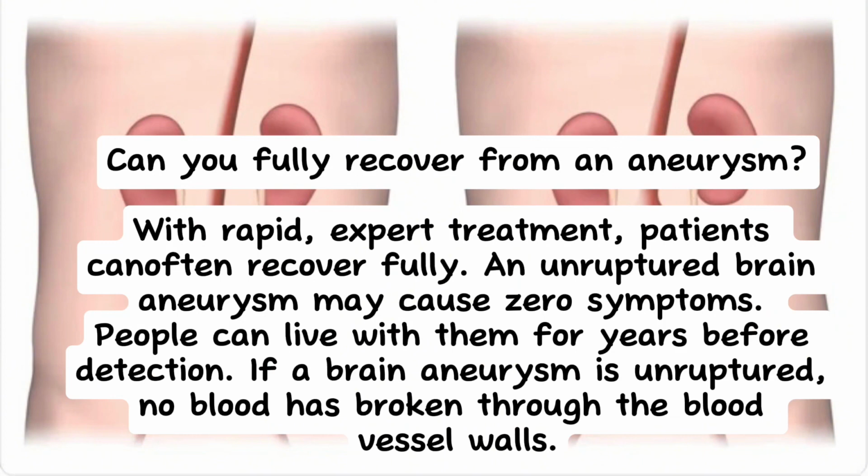Can you fully recover from an aneurysm? With rapid, expert treatment, patients can often recover fully. An unruptured brain aneurysm may cause no symptoms. People can live with them for years before detection. If a brain aneurysm is unruptured, no blood has broken through the blood vessel walls.